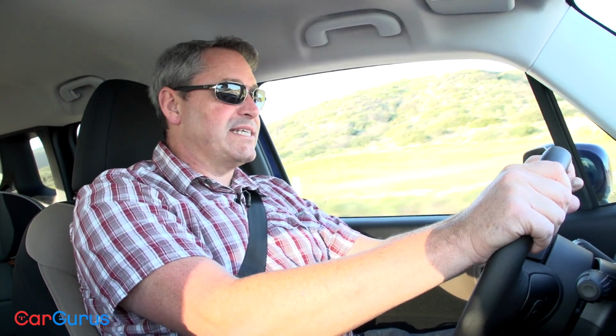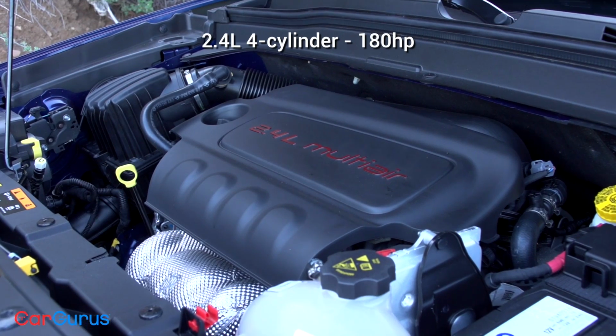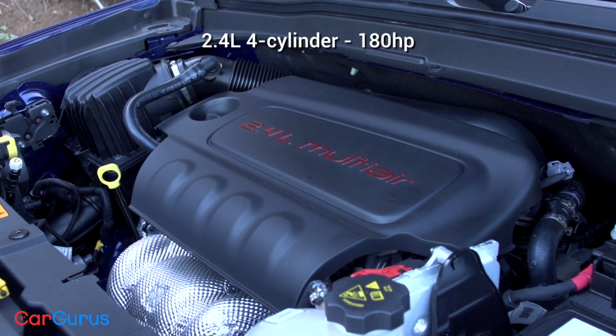My Renegade does have one more option, and it's the 2.4-liter 4-cylinder engine, which you need if you want an automatic transmission. The standard engine is a turbocharged 1.4-liter with a stick. If you can't drive a clutch or you just don't want the turbo engine, you gotta upgrade to the 2.4-liter, which is rated to make 180 horsepower and 175 pound-feet of torque.